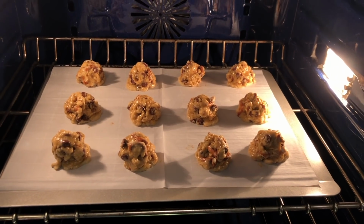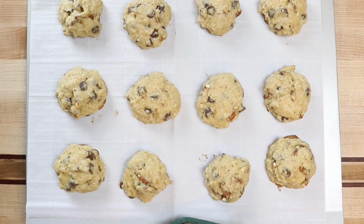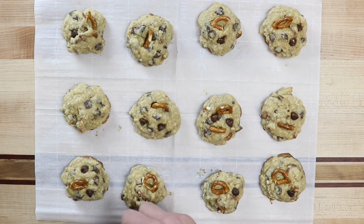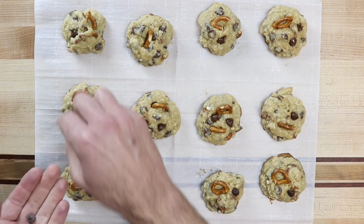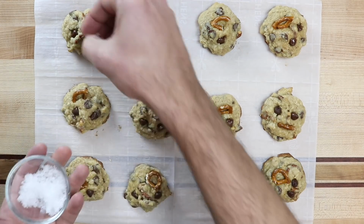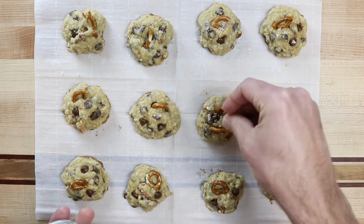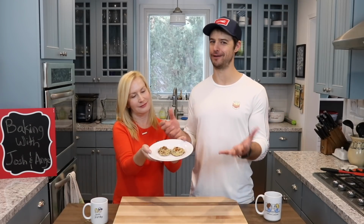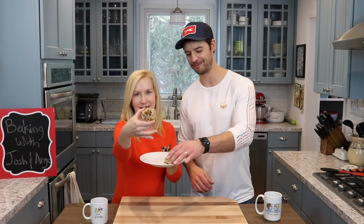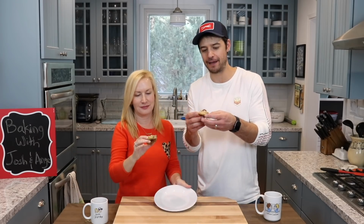All right, so once your cookies are done, take them out of the oven, and if you want to get fancy, you can add little pieces of the pretzel and extra chocolate chips, and that just gives the cookies a little bit of extra flair, like a pop. And the finishing touch, which is probably my favorite garnish, is to take some coarse sea salt and sprinkle it on the top. All right, they're done. Look how great they turned out. You can see I added the extra pretzel, chocolate chip on top, and the salt.